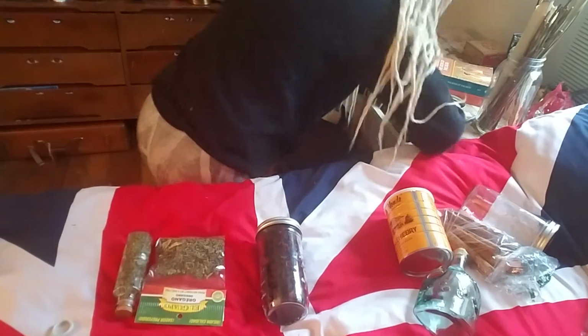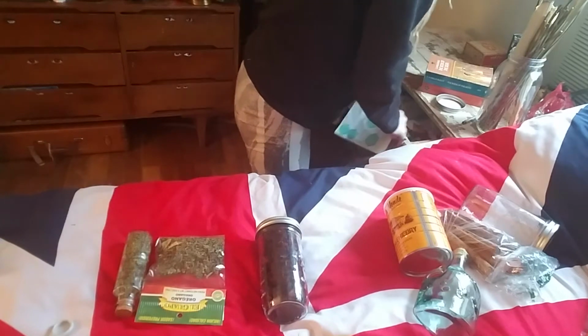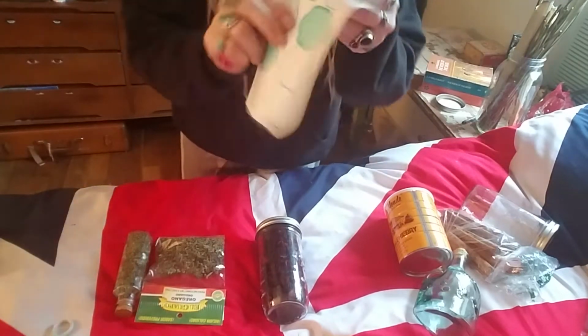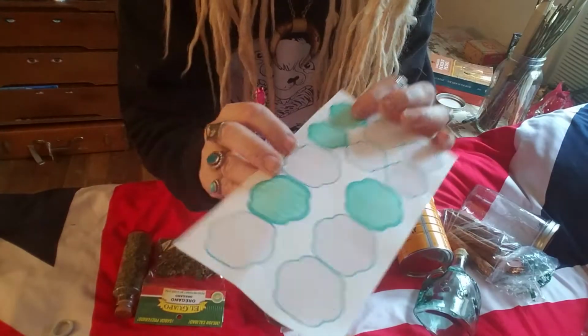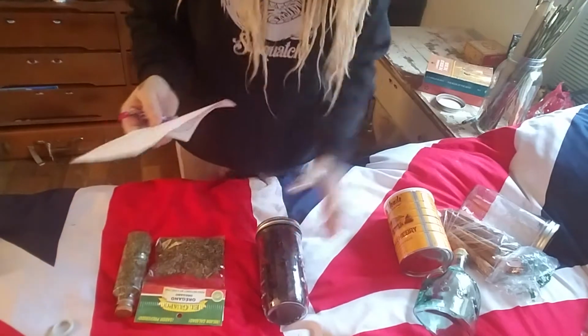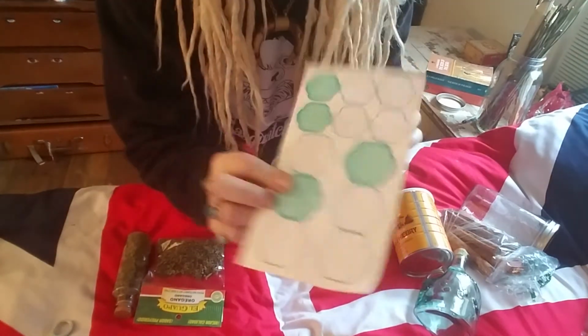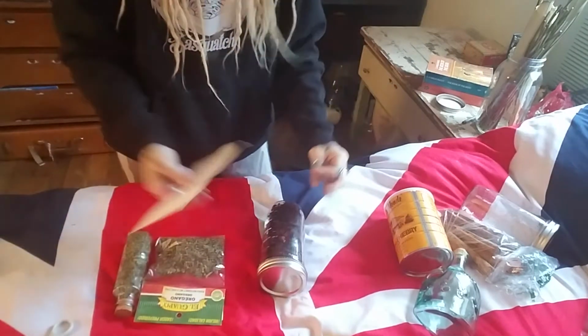Where's my label? I do have a funnel for herbs and stuff if I need it. Ooh, Mentos. Yum. Where are my labels? They're there. You guys can see my messy desk. Okay, labels. I buy these at wherever, Walmart, online, Amazon. Small, big. They peel right off, but they're meant to go onto these canning labels so that you can put labels onto them. You get them in the same section at Walmart, or at least I do. Okay, so now we're done with those.